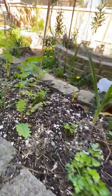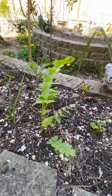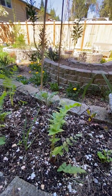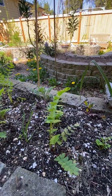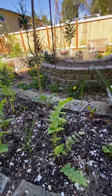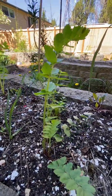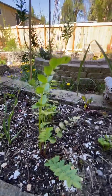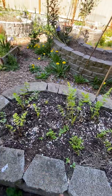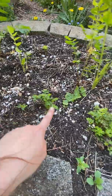Celery. More lovage. Lovage and celery are related. I would say celery is more potent tasting. You can use it as an herb, you can juice it, you can make a strong concoction or decoction, a strong infusion, basically a very strong tea, and you can soak your feet in it. It's really lovely. So this is all lovage. And then some celery here.